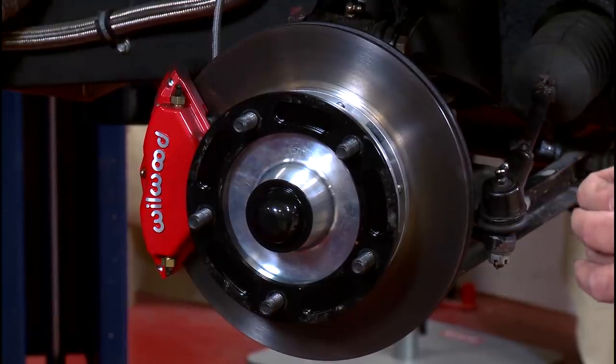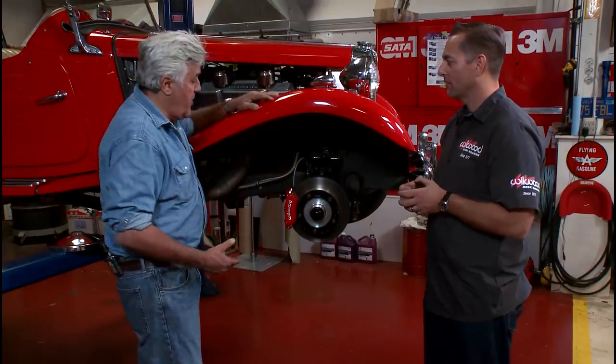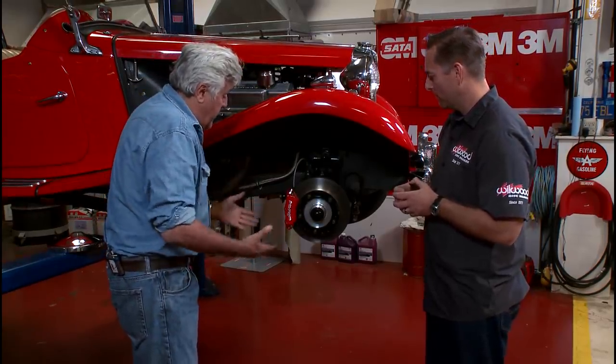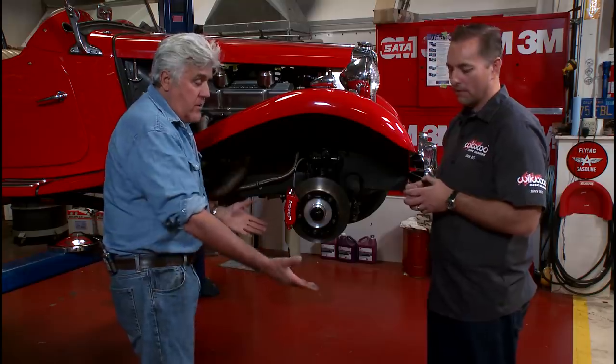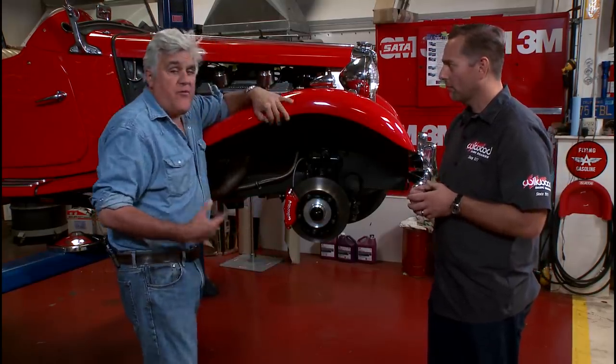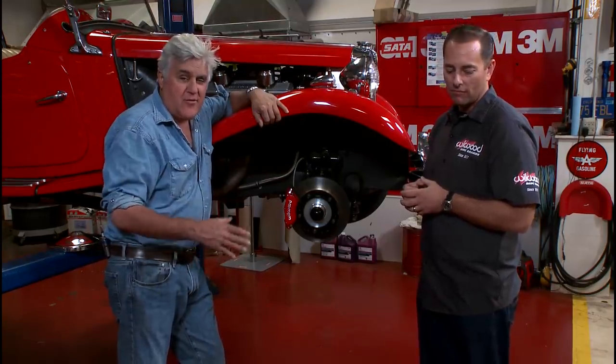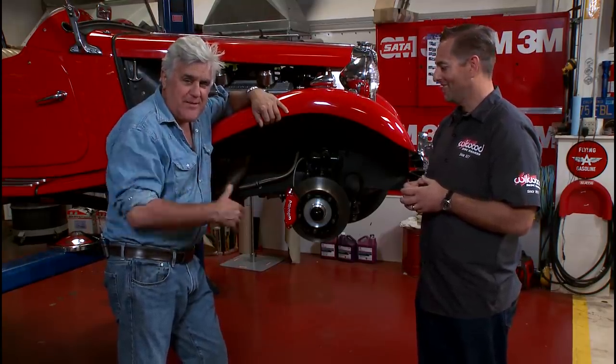So not that many people have MGs with V8 engines in them. But even if you have a regular MG, it gives you that much more stopping power than the standard drum. Absolutely. And again, it all fits under the stock wheel. That's the stock wheel. Right. And nobody knows the difference, because before it was just crazy. I was just sailing through stops like, excuse me, sorry, thank you, excuse me.